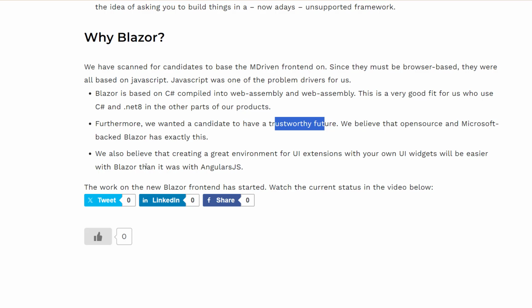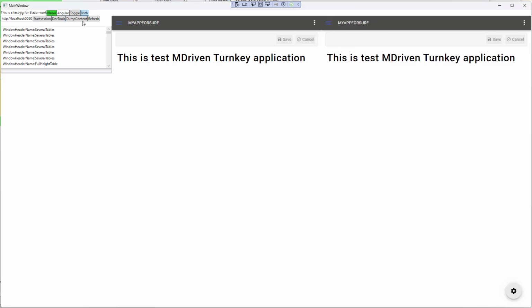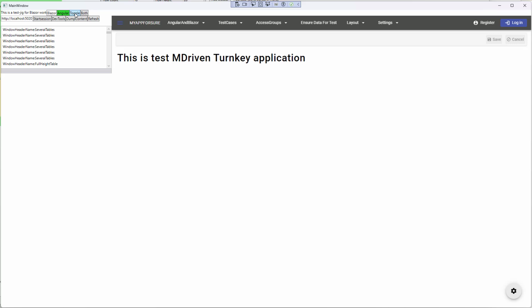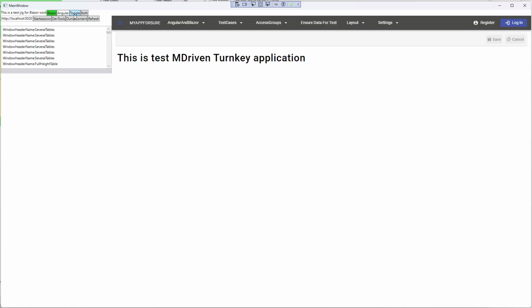So let me now walk you through how it looks at this point in time. In order to verify the Blazor front end work, I've created this app that runs both the Blazor UI and the Angular UI in two different web views, so I can watch them both. This is the Blazor one and this is the Angular one, and I can toggle between the two to see if there are any style differences or implementation differences that we need to attend to.